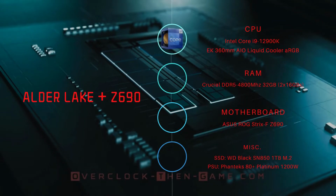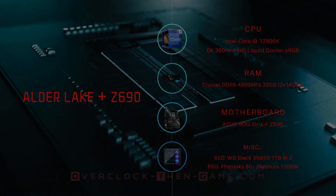Now we will take a look at the hardware that I decided to purchase. I purchased the Core i9-12900K with DDR5 4800 MHz RAM to show the default performance. The motherboard that I chose was the ASUS ROG Strix Z690 motherboard, along with the Fentex 80 Plus Platinum 1200 watt PSU. Now we will take a deep dive into the Alder Lake microarchitecture.